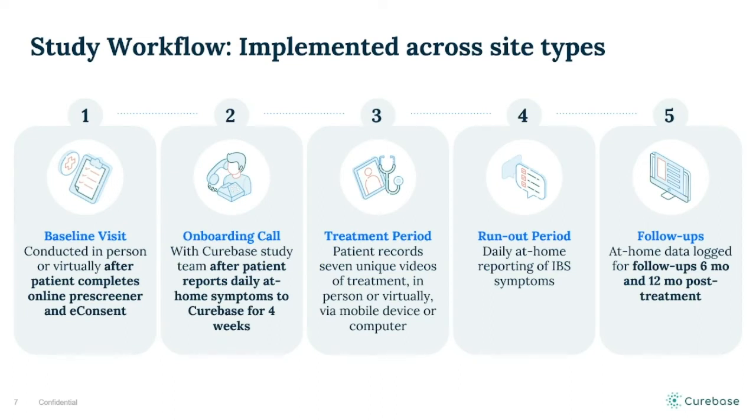First, there was a baseline visit in person or virtually after an online pre-screener was completed and a patient went through the e-consent. The e-consent process was not done solo. It could be done in an office, it could be done remotely, but there was always somebody going through the actual e-consent process with the participant.